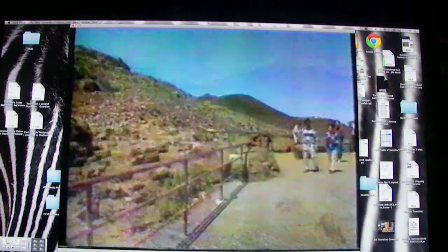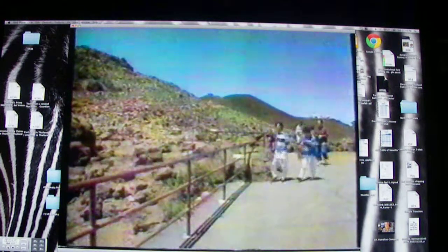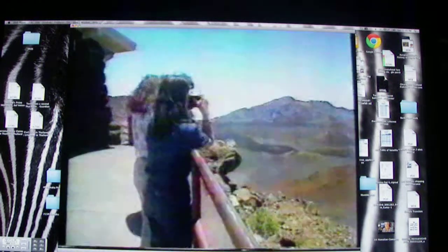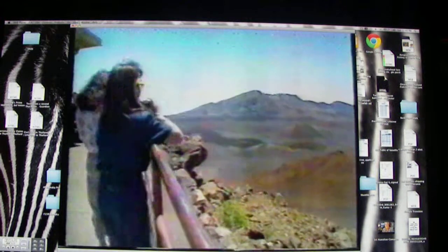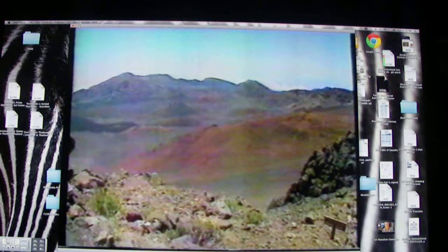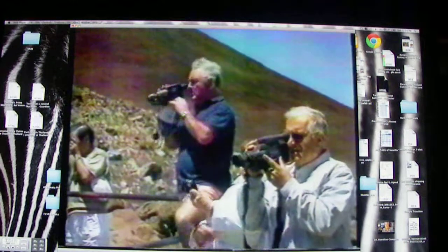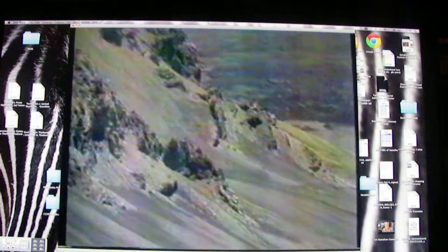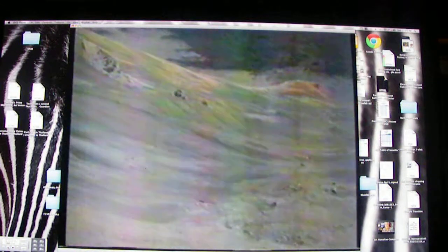Haleakala Crater, at more than 10,000 feet above sea level, is one of Hawaii's most unusual and breathtaking sights. And this is the view most folks get of the world's largest dormant volcano. A quick look over the guardrail, maybe a few shots to show the folks back home, and that's about it. But there's at least one local guy who'll tell you that the view from up here is nothing compared to the feeling you get from inside the crater itself.